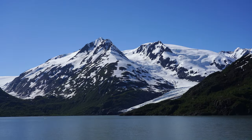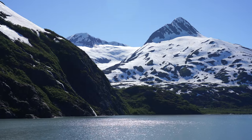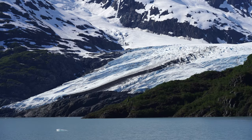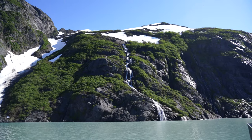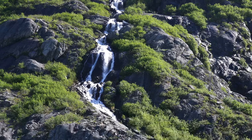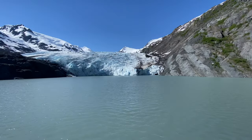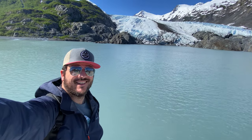After about 5 to 10 minutes, the glacier comes into view. It takes a good 15 to 20 minutes to get all the way over there, which is why the tour is around an hour long. We even passed a few more waterfalls falling into the glacial lake on our way over. Eventually, our cruise made it to the front of the Portage Glacier. Check it out, it is the Portage Glacier.